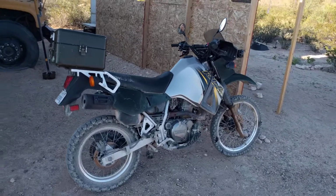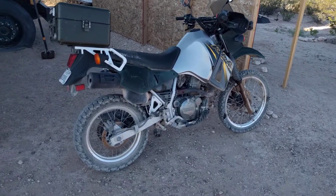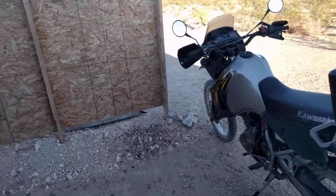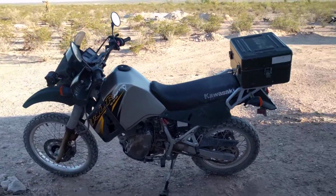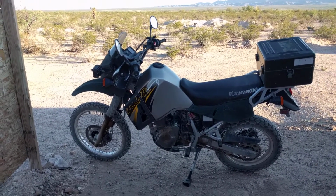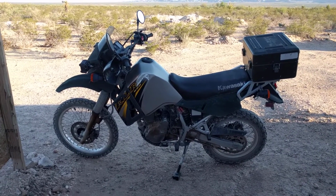This is your KLR 650. This is like the one I rode to Alaska a few years back. It's not the same one. It's a couple of years newer than that one, actually. This has sat. I rode it a couple of times before I went to truck driving school. I don't remember if I've ridden it since I came back.